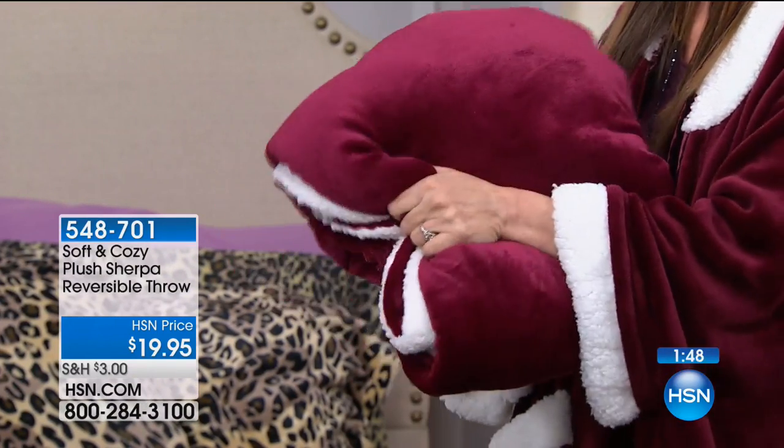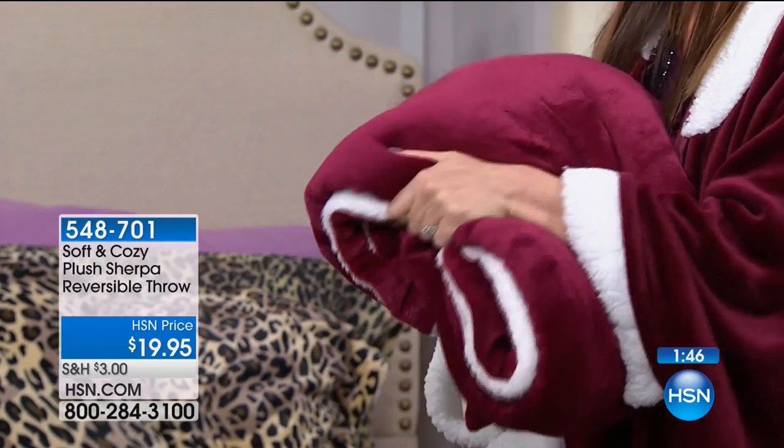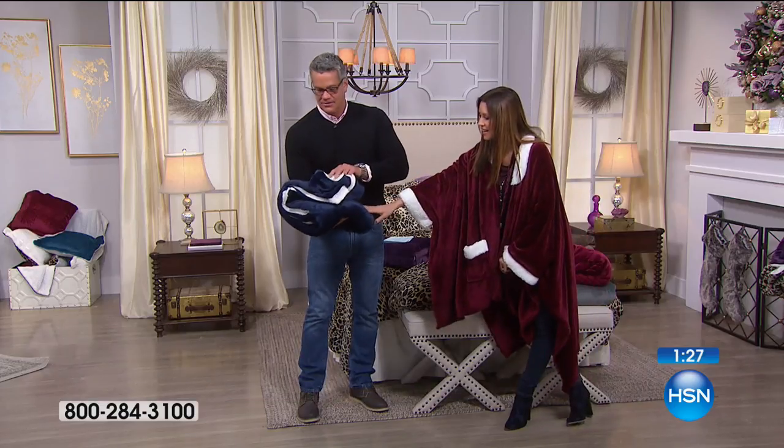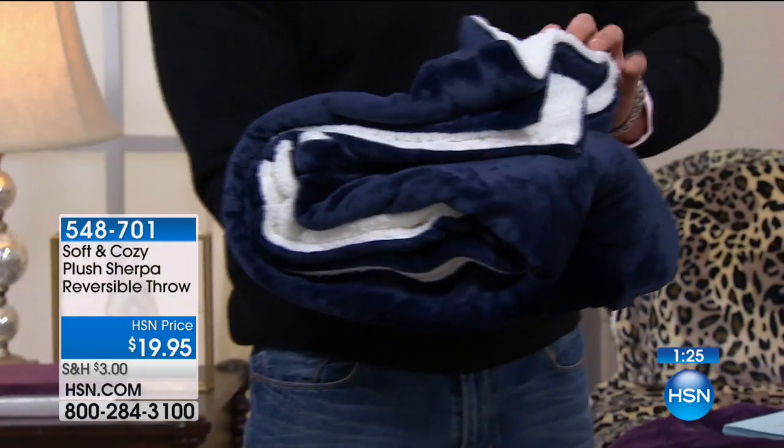The one that's like, oh, it's just a little chilly in here. This is perfect for them. Turn the heat down and grab one of these things. Watch this. Oh, we missed it because you weren't on. I'm going to unfold another one. We'll go through the colors real fast. We've got leopard, taupe, gray. I just wanted to show the blue. Look at the blue. Green, wine, teal, navy. This one's navy. Look at the navy. It's very rich.